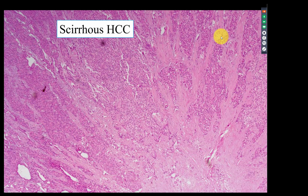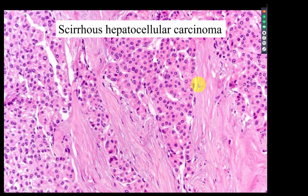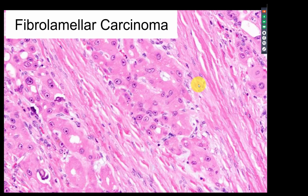If you think back at all of the HCCs you've seen over the years, you typically do not see a lot of fibrosis. So scirrhous HCCs have a tremendous amount of fibrosis. In fact, when you see fibrosis, you should be thinking of a cholangiocarcinoma and not an HCC. Now, you need to distinguish that scirrhous carcinoma from fibrolamellar carcinomas. And the way you do that is that these fibrolamellar carcinomas have a lot more cytoplasm, lots of granular eosinophilic cytoplasm. And the fibrosis tends to have this sort of lamella, these parallel collagen bundles, this lamellar architecture.